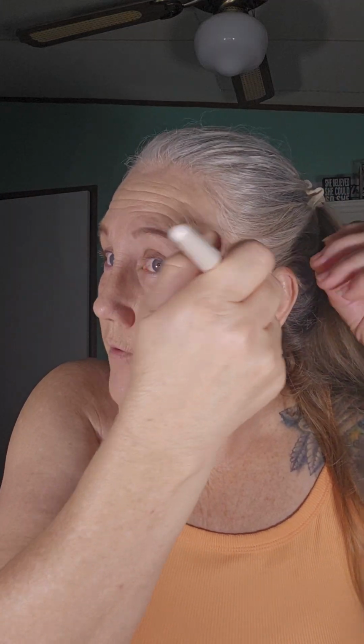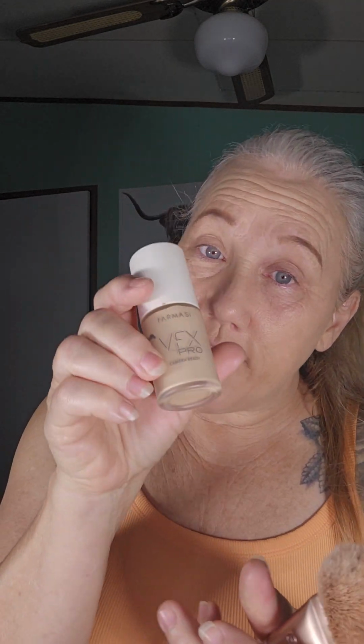And I love it. What I love the best about it is it's lightweight and it leaves the skin looking natural. So natural that you will get questioned, is that your skin or are you wearing foundation? Because they can't tell the difference. They just can't. That's the way Pharmacy's VFX Pro Camera Ready is.